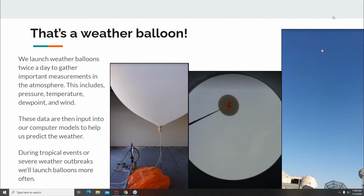These weather balloons, we launch them twice a day, same time every day. We launch them at 11 Zulu or 23 Zulu, which now that we're back in standard time, is 6 a.m. Eastern or 6 p.m. Eastern. Now, when we get into a severe weather situation or we're dealing with a tropical event, we'll increase the frequency of our releases. Most often in tropical scenarios, we launch 4 times a day, every 6 hours. And so that extra data goes into the model and improves our forecast.